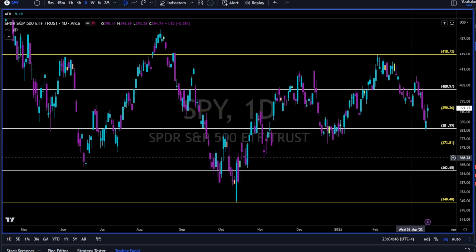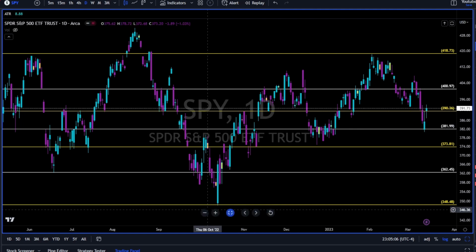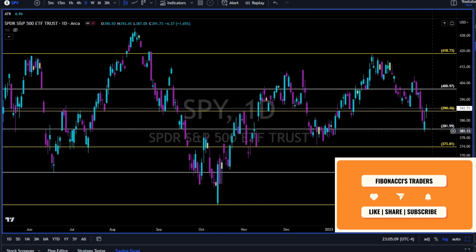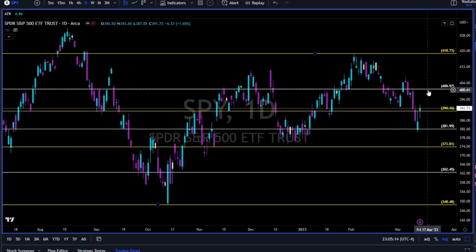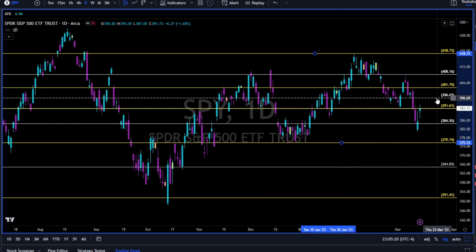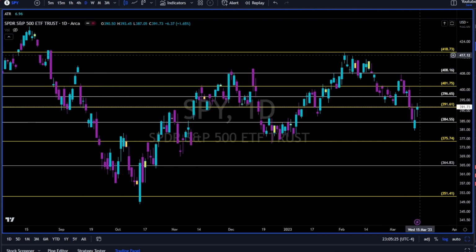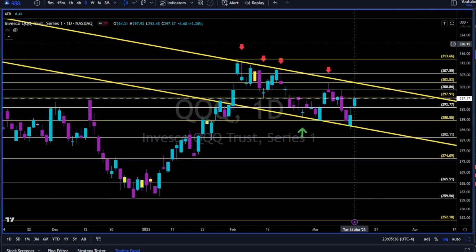CPI numbers came out 6%, exactly as expected. I acted accordingly. We had a bounce off the 50% retracement: uptrend, retracement, 50%. Now let's see, 401 is the next major resistance for the SPY. We can take Fibonacci all the way to here. Then we have 397, 401, 408. These are the next resistance. Support, we have 384, 380, and 375. Always prepare for both sides.